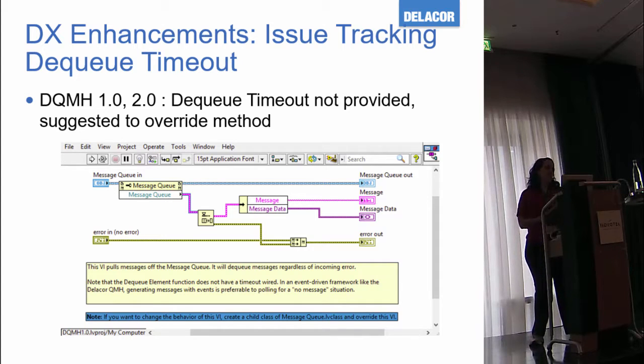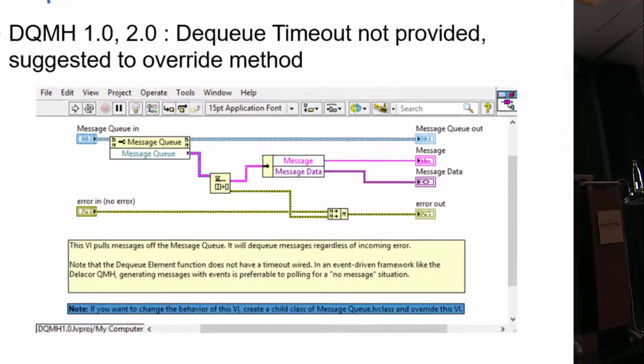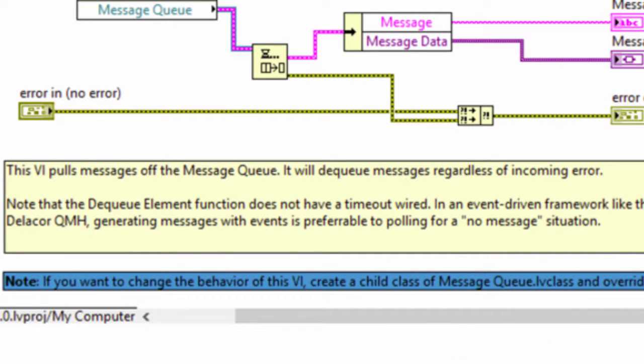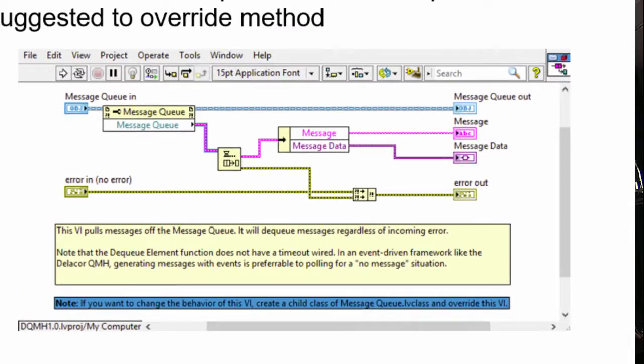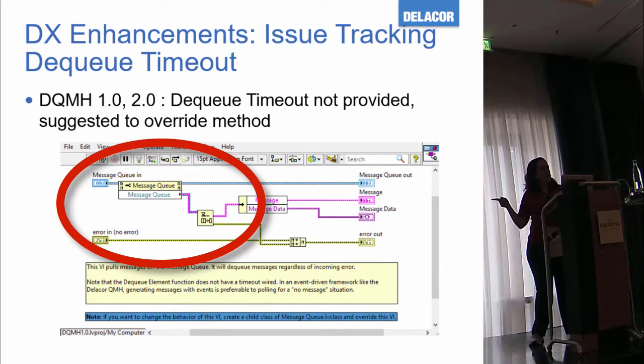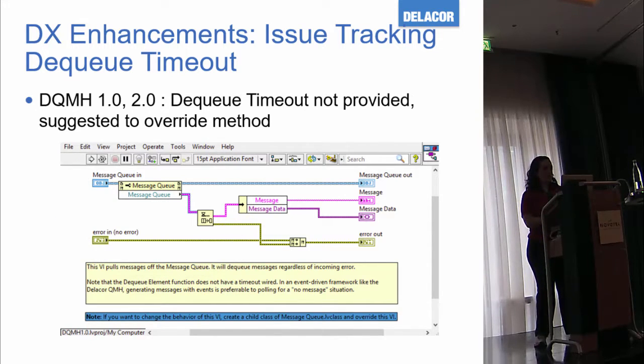Issue tracking. So another thing with DQMH 1.0, 2.0, we don't provide a way to time out the DQ. The reason for that is we want to make sure that the modules can go to sleep. And they're only processing when they need to process a request, either because a request came from the front panel or the request came from the outside world. So by not having the timeout here or not having the timeout in the event structure, we're ensuring that they wake up when an event happens.